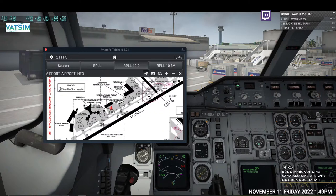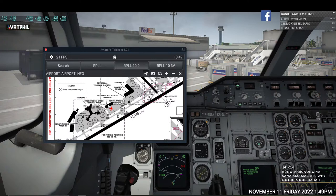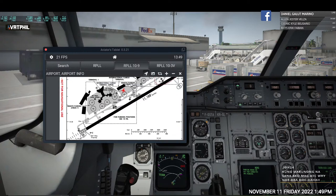Okay, we are currently parked here at the International Cargo Terminal and we will be pushing back our aircraft on Charlie 3, starting point facing west for runway 06. Alright, looks like the doors and hatches are closed and we're ready to connect. Planning to taxi by Golf 7, Golf 8, Echo, Charlie, Hotel 2, holding short for runway 06.